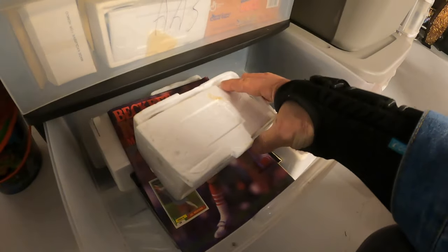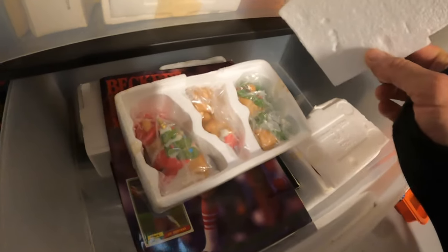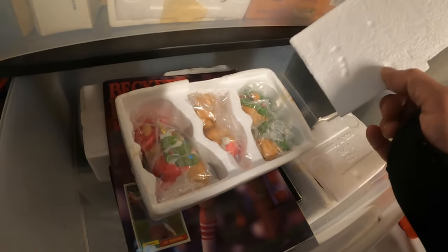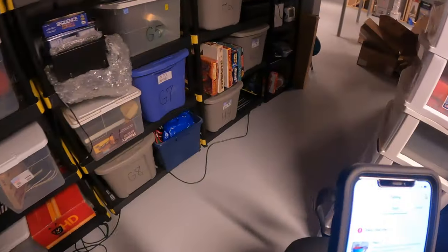Here it is. It's a set of 3 Humco Bears with Christmas Tree Present Rocking Horse. Got this back when I got the storage unit, so I'll probably have 25 cents into it, and it sold for $10.99 plus shipping.